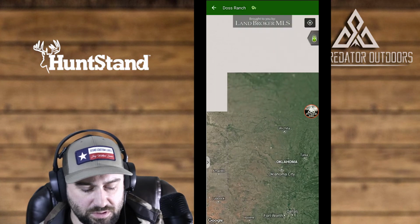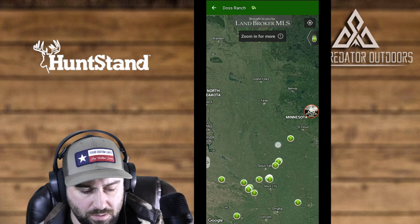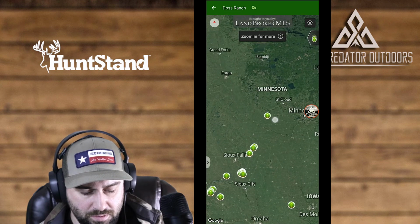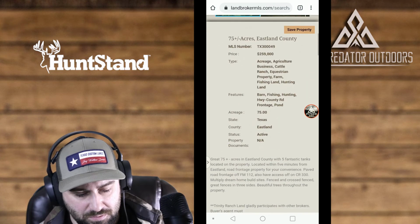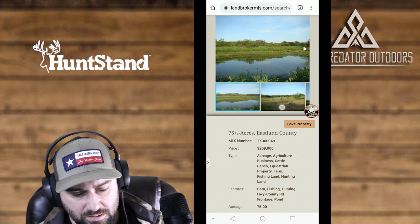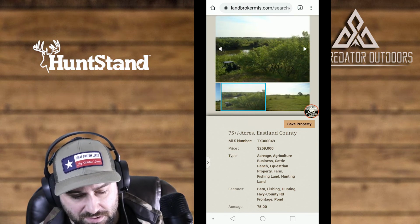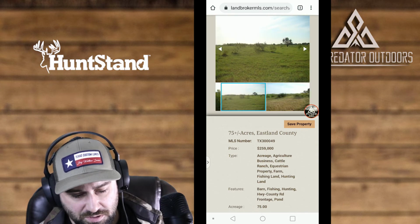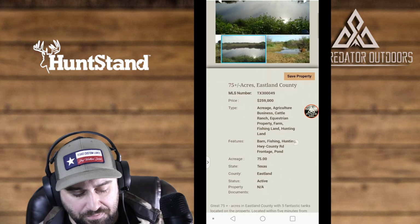Let's see, let's look up north somewhere. Okay, I'm just gonna zoom into the map here. Okay, look at that. Let's look in here. Up near Minnesota, 75 plus acres. Let's see how much this runs up there. $259,000. That's not too shabby. All right, we got a nice watering land in there. It's kind of funny that this land here looks a lot like the land that was in my area there in Central Texas. Got more grass on it, obviously, but anyways.